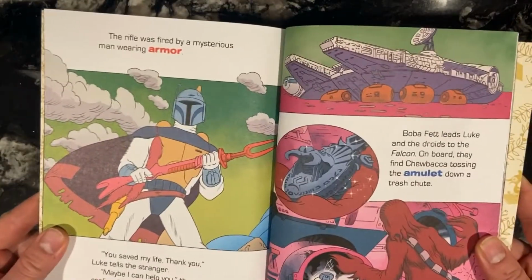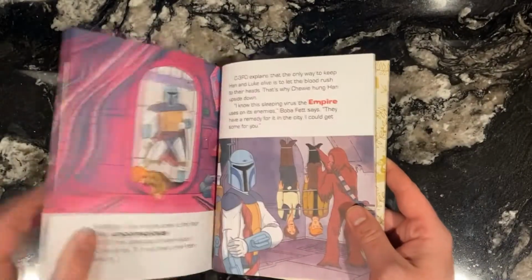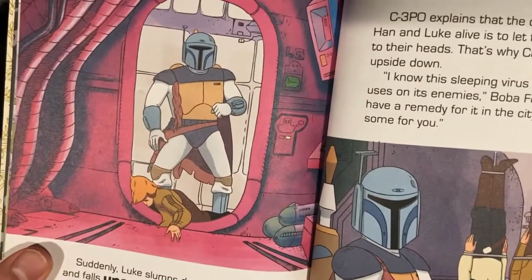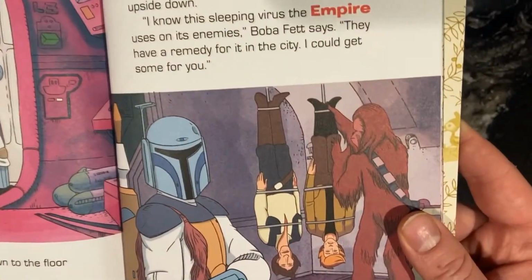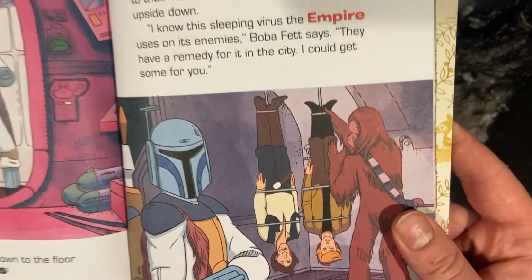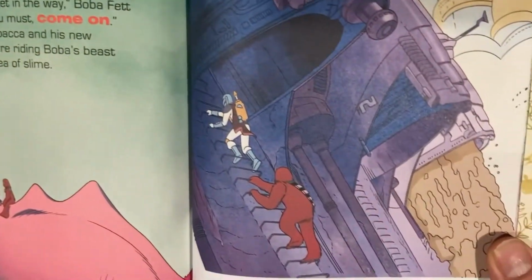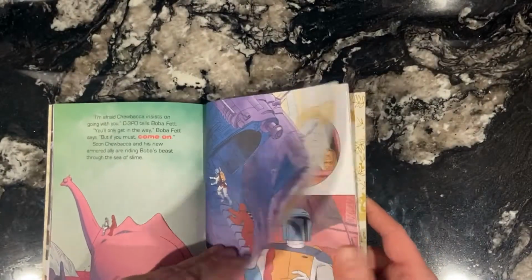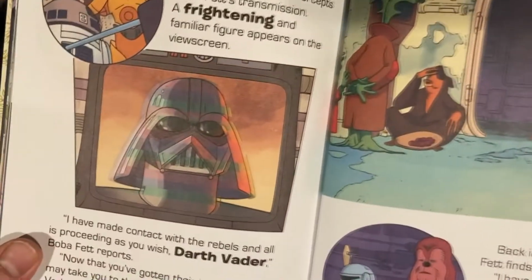Chewbacca is throwing the amulet they were looking for in the trash chute, but the amulet is contaminated, and Luke falls unconscious from the same sleeping virus that Han caught. To keep them both alive, Chewbacca has to hang them upside down so that the blood rushes to their head. Then Boba Fett and Chewbacca both sneak into the city to get the remedy for the sleeping virus. But it turns out it was just a ploy, and Boba Fett is working for Darth Vader to find the location of the Rebels' base.